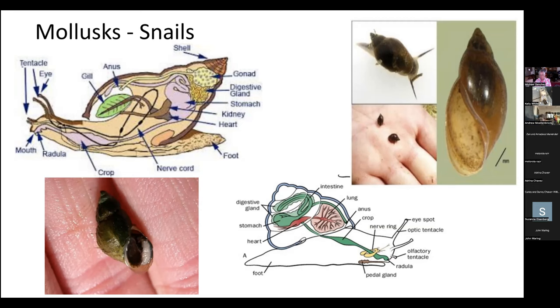Yeah. They're like little ventilation guys. Yeah, exactly. They're breathing. Yep, exactly.